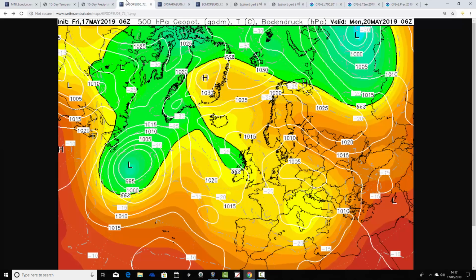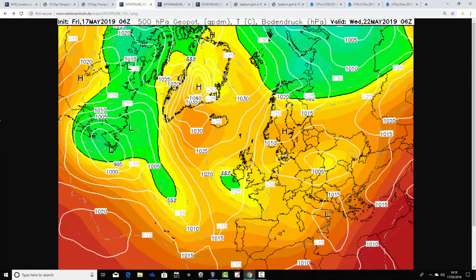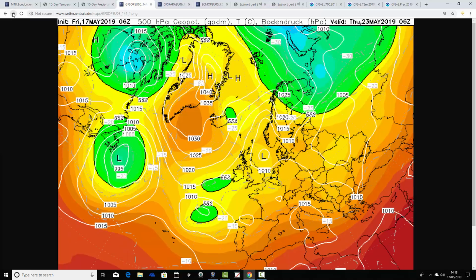This is how the GFS operational 6 o'clock run is looking for Monday. So very weak pressure gradients on Monday could allow for a few showers to develop. Then into the middle of next week, increasingly we've got this blocking area of high pressure building again around Greenland and Iceland. CFS was showing absolutely no sign of that blocking area of high pressure, but the GFS really building that up by the middle of next week. Again, very slack pressure gradients for us, possibly producing a few heavy showers.